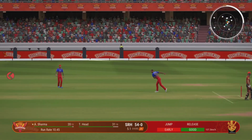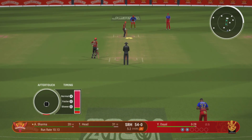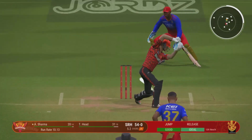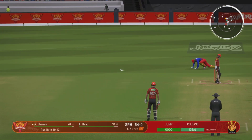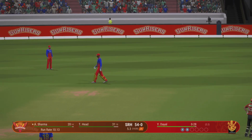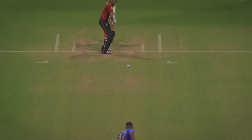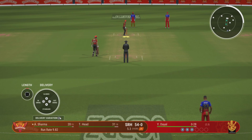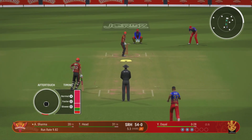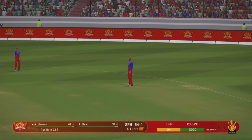Does very well to quickly get across to this one. Edge, but it drops safely. Massive appeal. Might have just been missing though. Doesn't beat the infield.